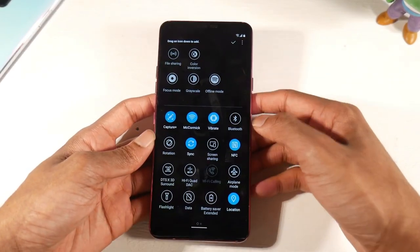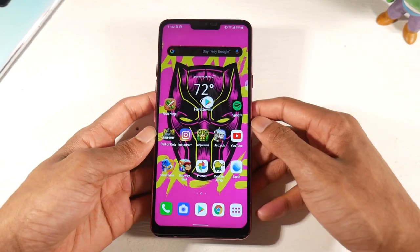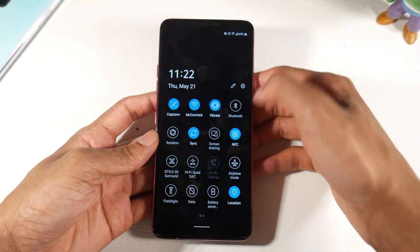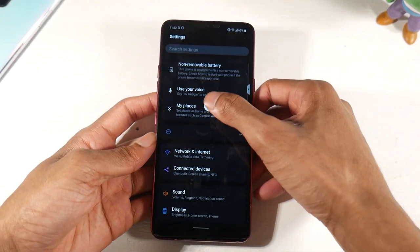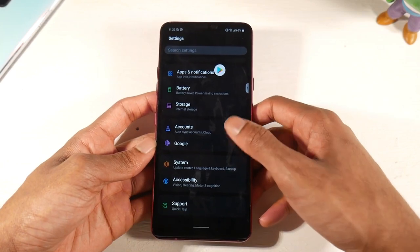You also have a very loud speaker on here, one of the best. Just sounds really, really nice. You also have NFC for your mobile payments, which is really nice. And you also have the fingerprint scanner on the back, which is physical, works very fast.